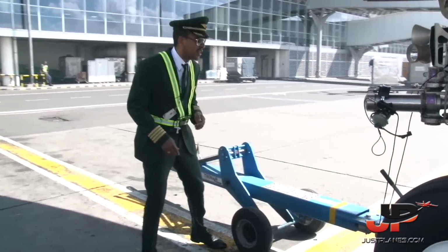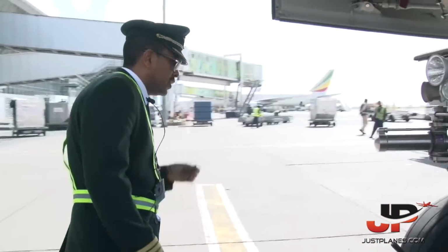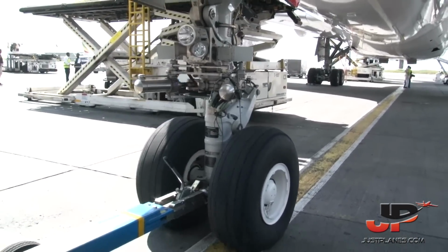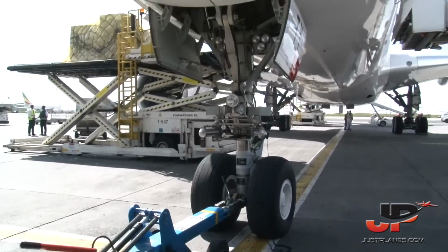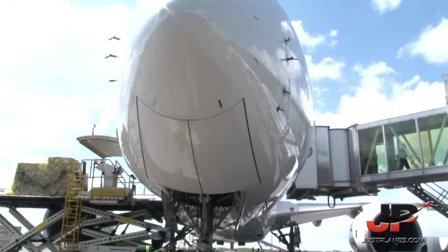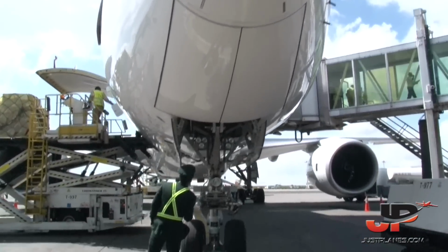We check that the tires are in good condition and the brakes are okay. And here we check that the external lights are in good condition.